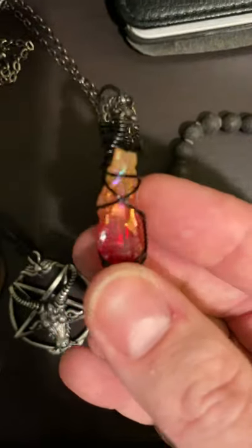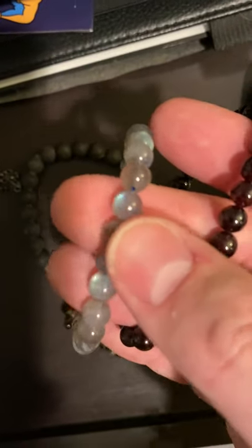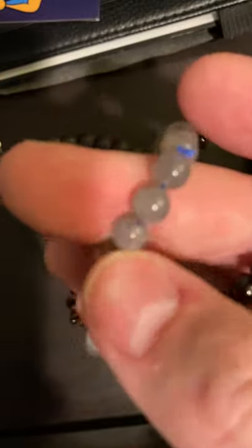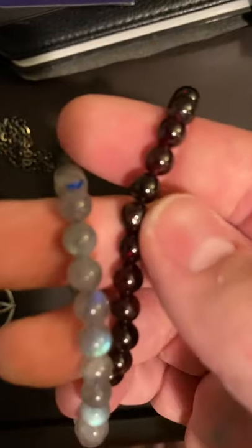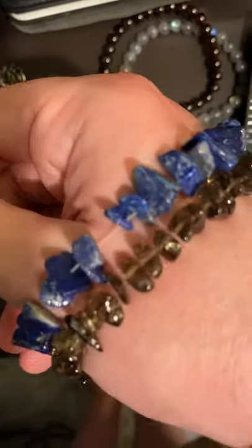But anyway, so here's another piece. This, I forget, it's like an aura quartz. Yeah, fire aura. So I ran out of room for my bracelets. These I think I'm gonna give to my nieces or something, because the balls are pretty tiny. Yeah, tiny balls. This is a labradorite bracelet. Red garnet. Here's the chakras, all chakra bracelet with lava stone. Smoky quartz. And one of my favorites, blue lapis with pyrite. Yep. Here's the warning. Get ready to be sick. Whoa.